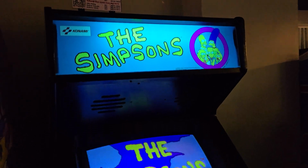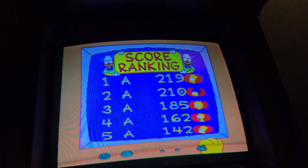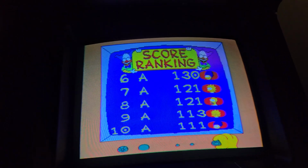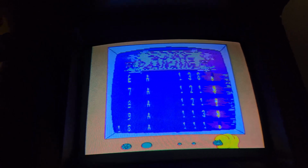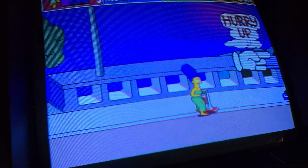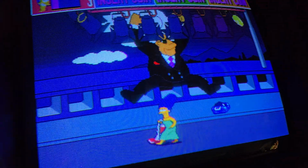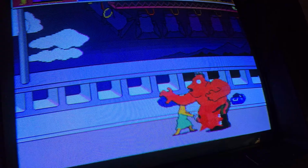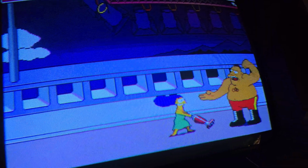The Simpsons. Again, with the original CRT. It's pretty cool. I keep saying pretty cool, but I'm running out of adjectives. Amazing, outstanding, incredible. All right, this game is wild. Marge has a vacuum cleaner that she swings at everybody. Oh, and then there's a giant, like, I don't know what that was. I guess I'm gonna have to fight him. Cool. It's like King Hippo. It really looks like King Hippo.